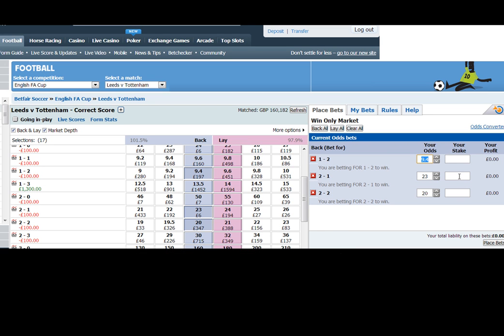So knowing we've got £32 to play with if the game ends unders, we're going to back a few scores that are most likely. I fancy both sides to score here. Can't really see a 3-0 to either side. Leeds generally score and concede, as do Spurs. It's an FA Cup tie, so anything can happen.